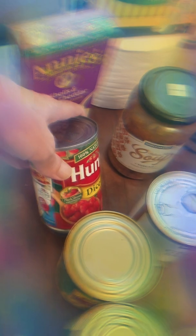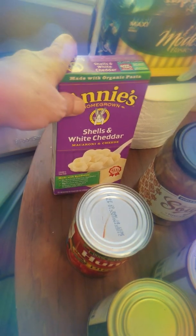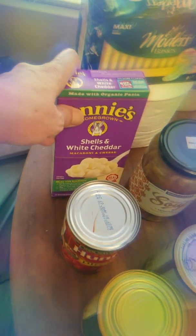Who's going to turn down some diced tomatoes? Fantastic. My kiddo will not eat mac and cheese. Bummer, but I love it. So I got the shells and white cheddar for me. Maybe I'll have him try this one. Maybe he'd prefer that over regular mac and cheese.